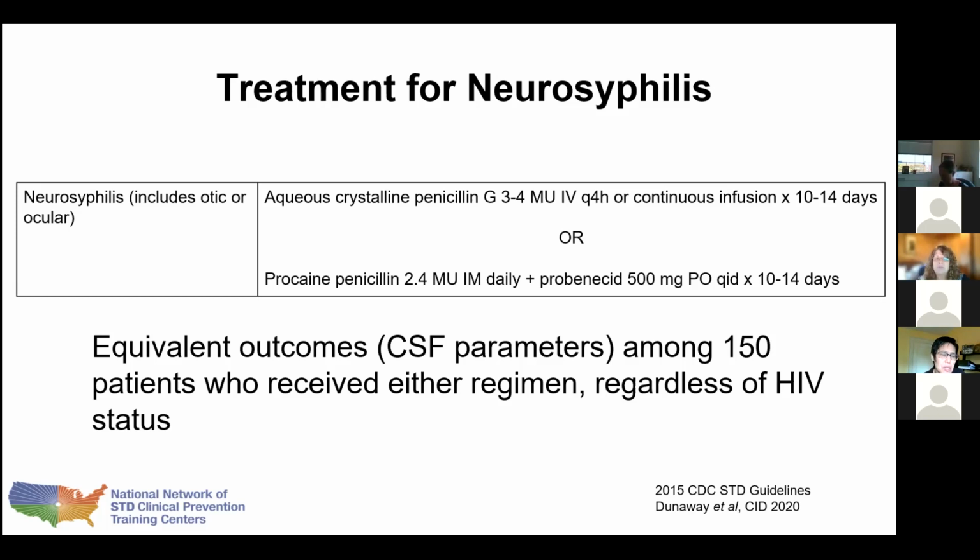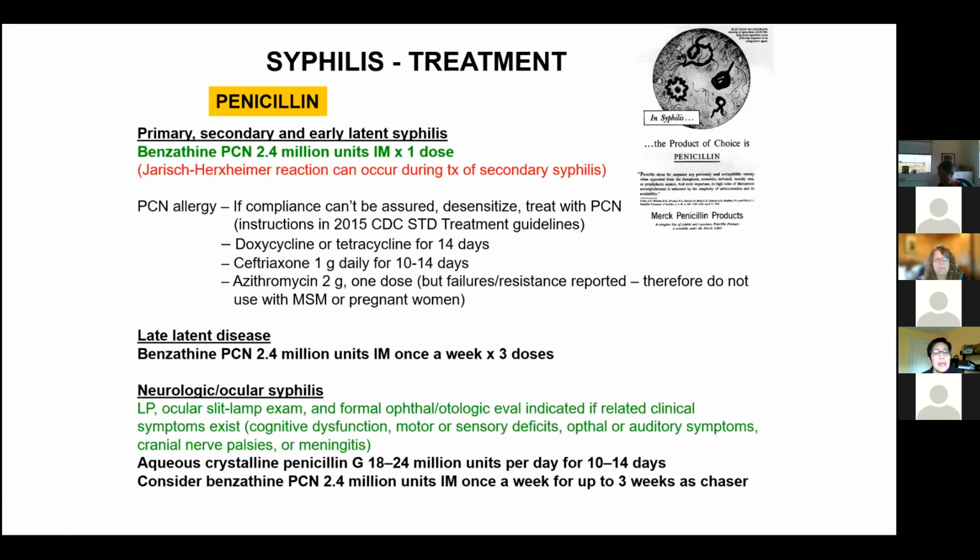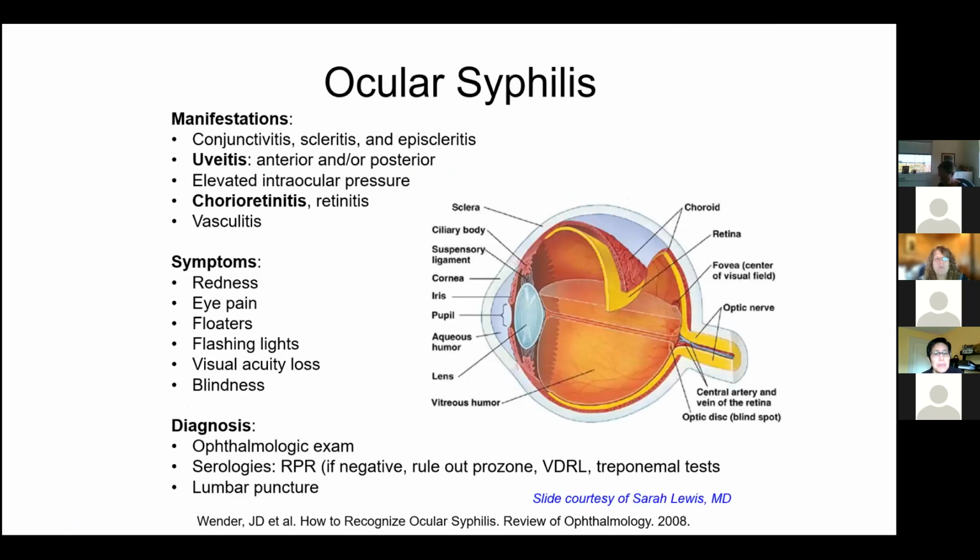Bacterial infections like syphilis are handled the same way as if you didn't have HIV. Your monitoring might be more close, right? You monitor the titers more closely. You worry more about Jarisch-Herxheimer. But other than that, your approach is still the same. Your treatment is the same. All right. So this is one example, neurosyphilis, treatment outcomes the same, regardless of HIV status. All right, and you do monitor more often.